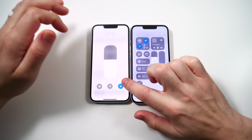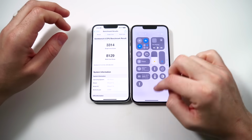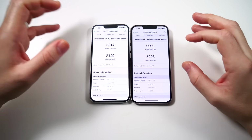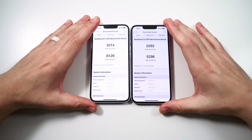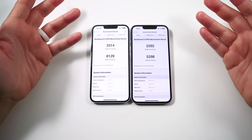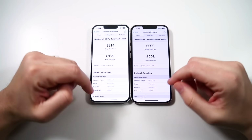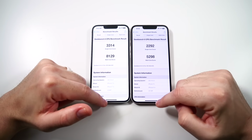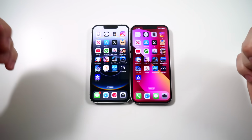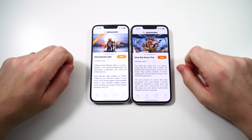But overall, we got True Tone on, if you're wondering why that screen looks yellow. Definitely the 16e is a substantial leap in performance overall though, even over some other iPhones in the lineup. And it also beat some of the 16 models already. It was a little quicker for some reason. So definitely that was a good overall score for the left.